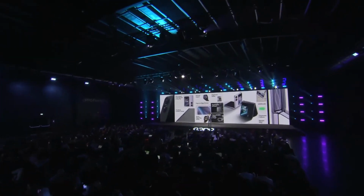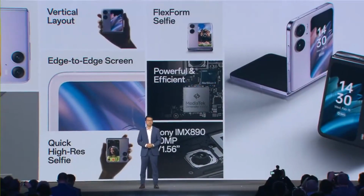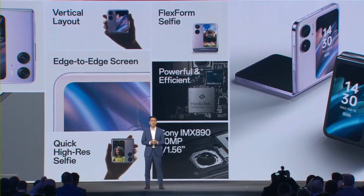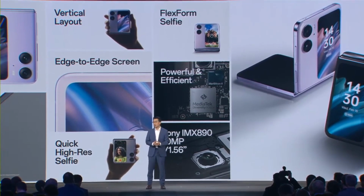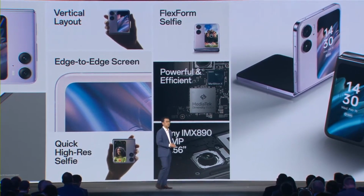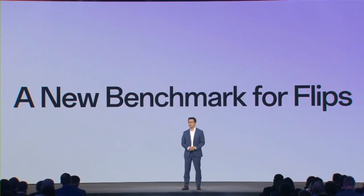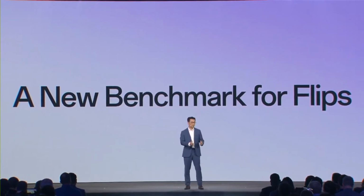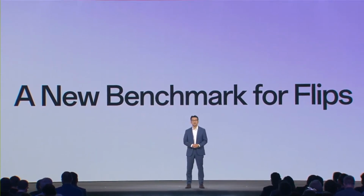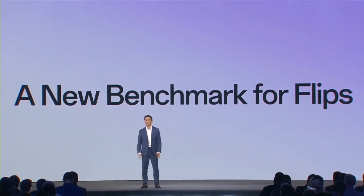It's also extremely durable, certified for 400,000 folds. And it comes with a huge 4,300 milliampere battery and 44 watt fast charging, so you can enjoy the phone all day, worry-free. With Find N2 Flip, we're setting a new benchmark. If you are bored with the traditional bar type phone, or you're not satisfied with current flip phones, just buy this one. And then you won't be disappointed, for sure.